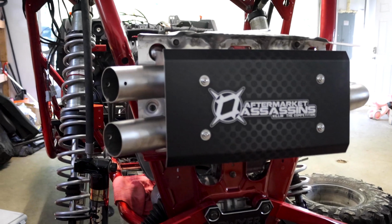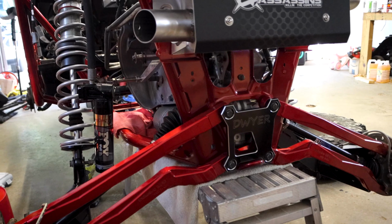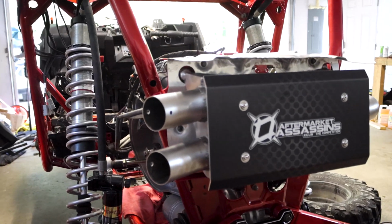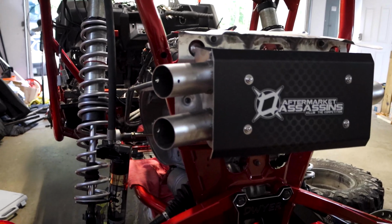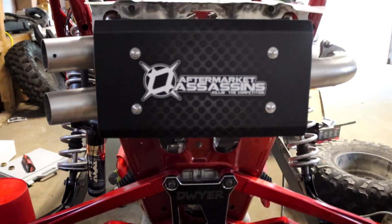All right, guys, so we are really close to wrapping up the harness. We have everything pretty much lined up and plugged into where it needs to be. But Rich had to take RJ to a football game, so I actually just did a few other things. In the meantime, come take a look. I want to show you a couple things. Look how sick the exhaust looks on the back of the machine. The colors look amazing together. You have the Shock Therapy springs with aftermarket assassins, the silver, the black, the red. Unbelievable.